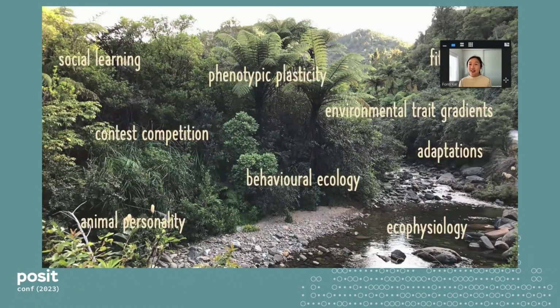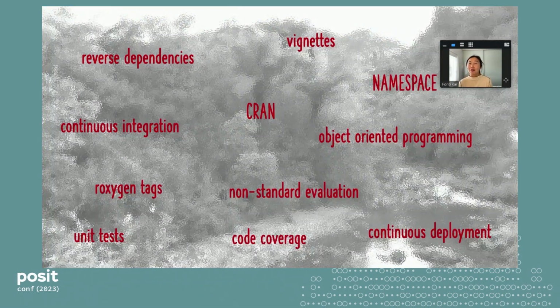And for the past 10 years of my career, I've been trying to understand some of the complexities of our natural world. More recently, I came across an opportunity to work with other biologists to transform their ideas into R packages. And suddenly I found myself in this really unfamiliar landscape. There were all these new concepts I didn't understand and I didn't know where to start.